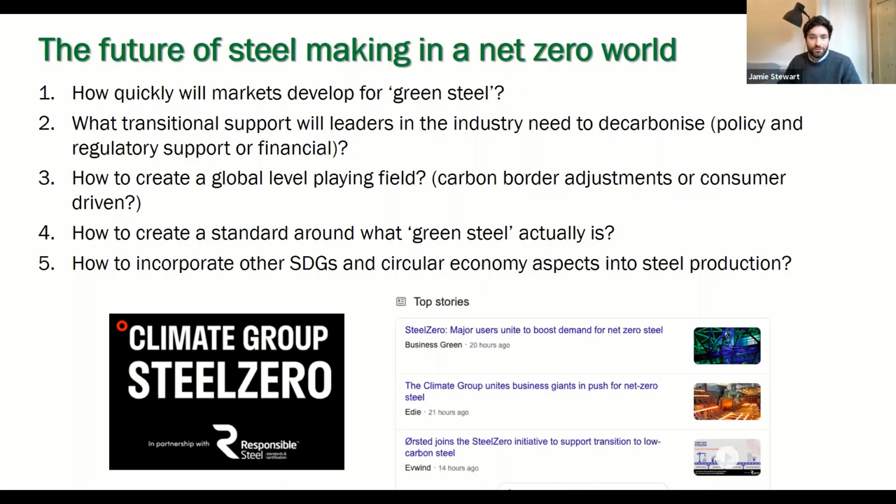So unfortunately at the moment, I don't think we have any questions about how those industries can be supported. At the moment, I think we're more at the stage of really asking some key questions. So I've highlighted 5 key questions here. I think one of the key questions is how quickly do new markets for green steel develop?